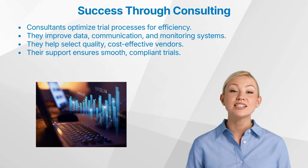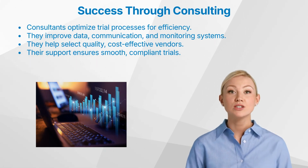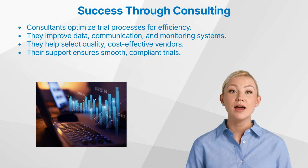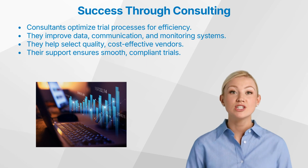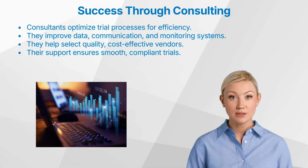Let's move forward to discuss process improvement and vendor selection, two areas where consultants also provide significant value. Process improvement is all about optimizing the efficiency and productivity of clinical trial operations. Consultants work with organizations to identify inefficiencies in their existing processes and suggest improvements.